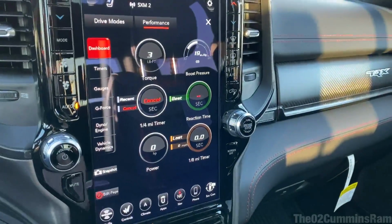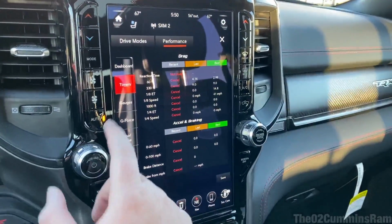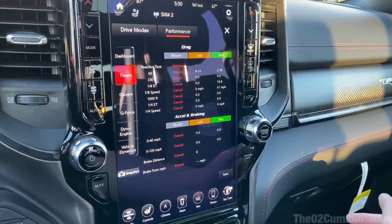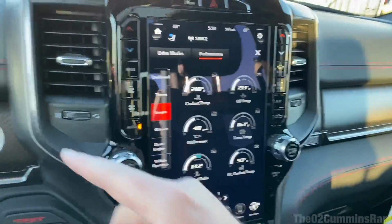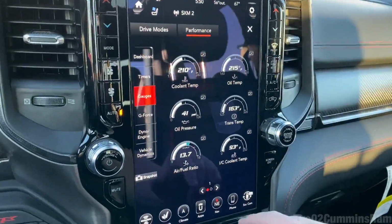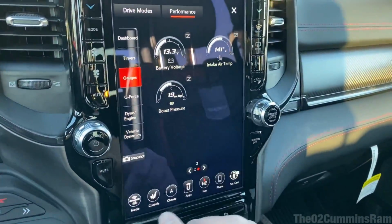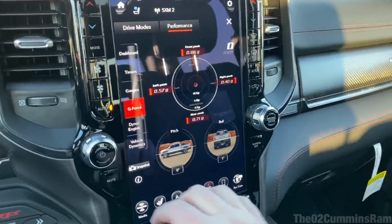So just kind of go over it. You got timers here. You can save your timers, which is pretty cool. You got gauges. Obviously, we just saw a lot of that, but you have two pages here. A lot of these were over here, so you can pick where you want them all, but you can go to another page. See, it just takes a second. You got G-forces here, which is pretty dang cool.